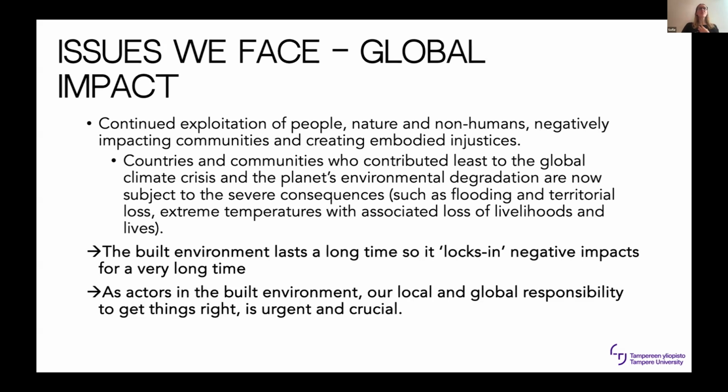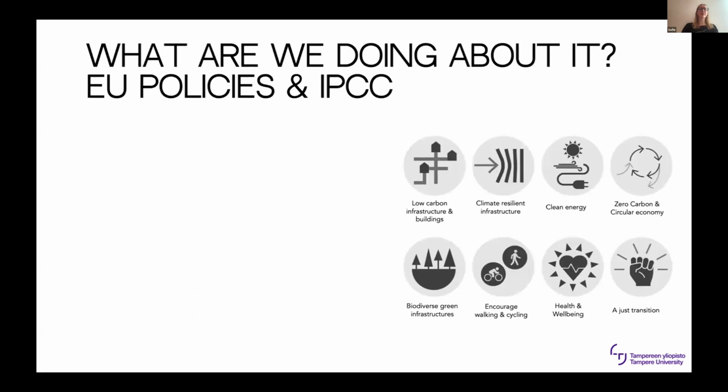And of course, because we're all actors in the built environment, we have this significant local, but also global responsibility to get things right. And that's really urgent and rather crucial as well. So there are several things that we're doing about this.